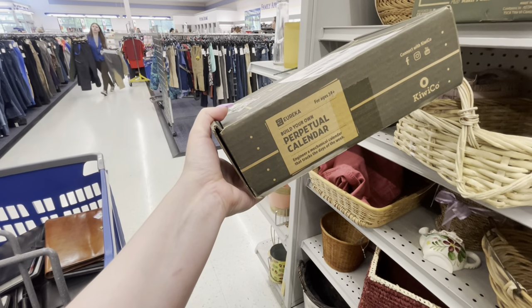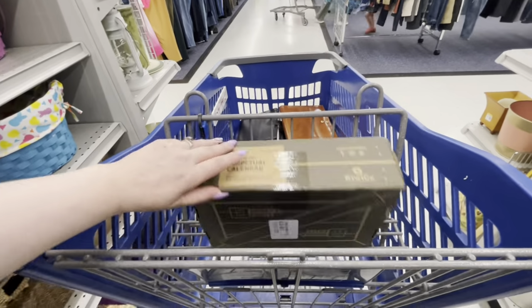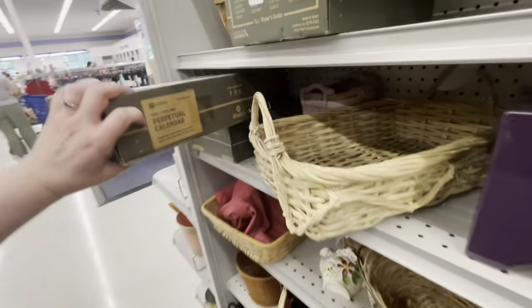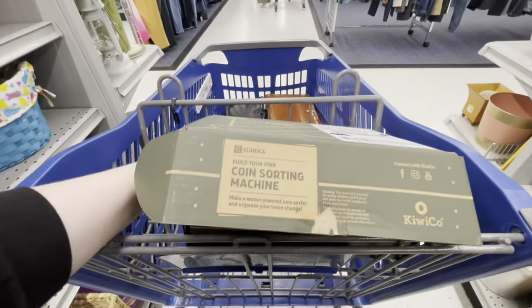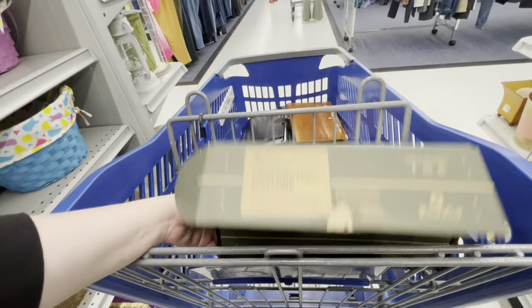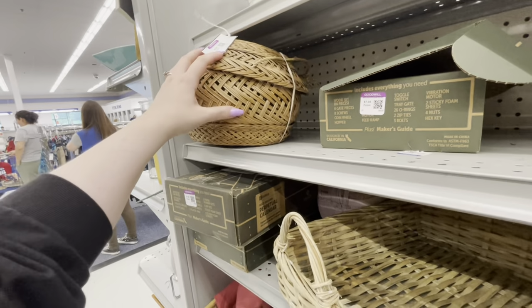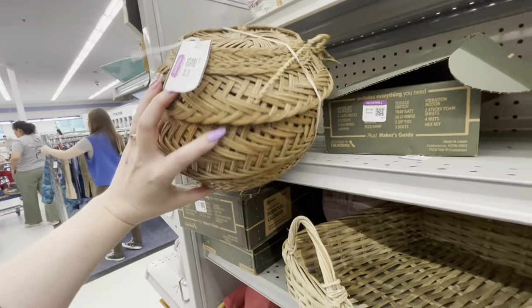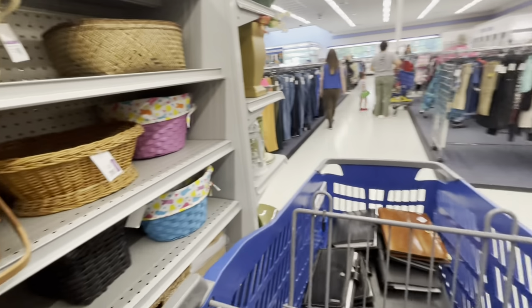This is a perpetual calendar, a mechanical calendar that tracks the days of the week. They want $7.99. Oh, and it's closed up here. Someone opened this one. Oh, this is a coin sorting machine. Oh, I see it's like a build a. Interesting. $6.99. Okay. I think I'm ready to move on.